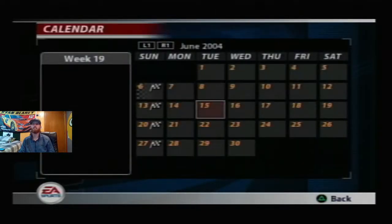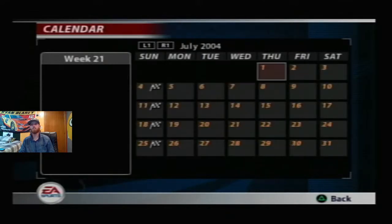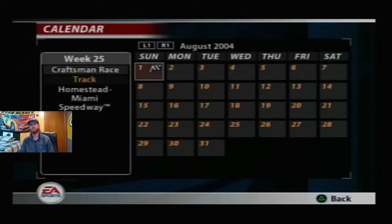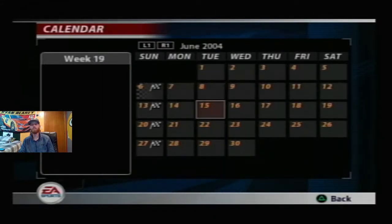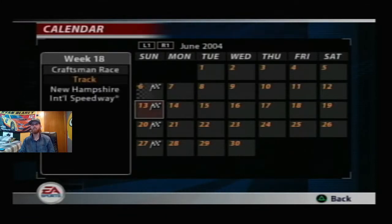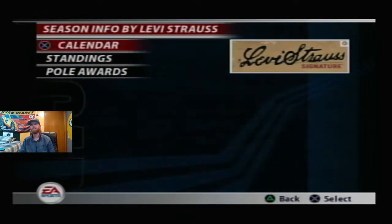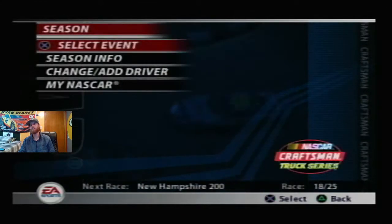Calendar. New Hampshire, then Las Vegas, then California, then Texas, then Martinsville, Phoenix, then Darlington, then Homestead, for the final 8 races. Yeah, I guess we don't go to Watkins Glen. Well, never mind. I guess Old Spice Speedway 2 races ago was the only road course race of the season. That New Hampshire logo that I've been seeing the last couple races was throwing me off because I thought that was Watkins Glen. Guess we haven't been to New Hampshire yet either.